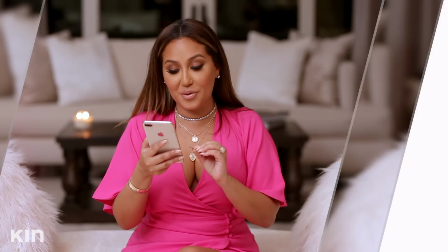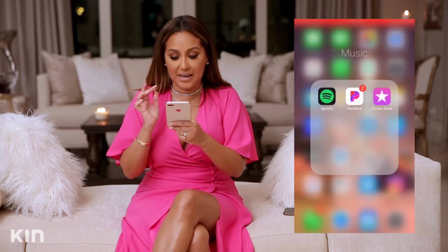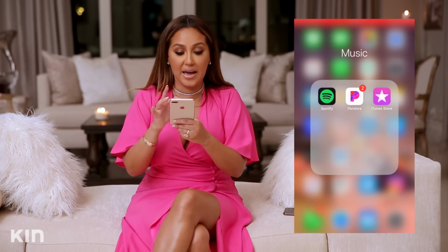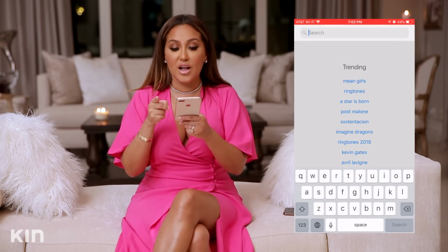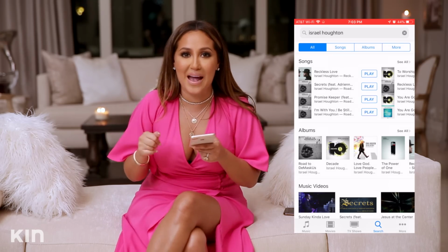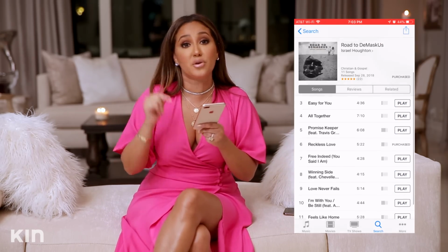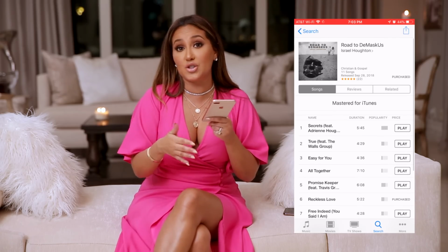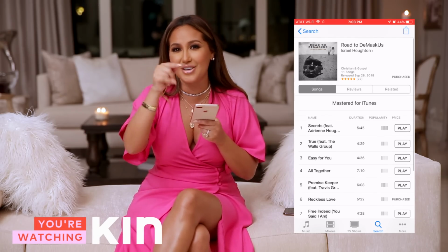I have so many different music apps. So I have a little thing right here that says music. I'll tap that, and in there I have Spotify, Pandora, and I have iTunes. People don't know that if you actually want to support an artist, like my husband, Road to Damascus, you actually have to get the music from iTunes, meaning that you actually purchased it versus just listening to it on Apple Music, because that just counts as streaming. Haha, you didn't know that, did you?